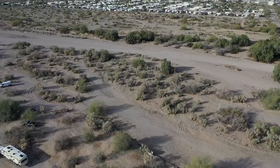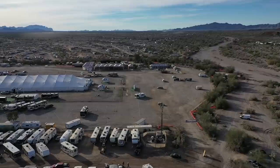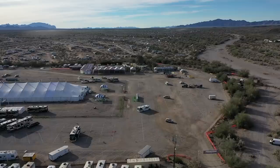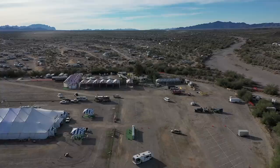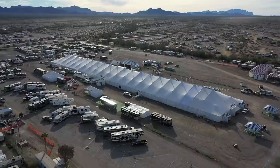Swing around. Okay, there's your big tent. Looking emptier, huh? Get a little closer here. See most of the outside guys are tearing down. The food guys are gone. That striped roof, that's that guy out of Redlands, does all the RV repair. Now remember this shot because it'll look different this afternoon.